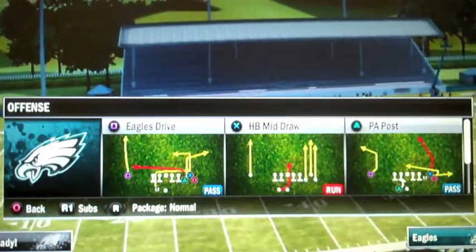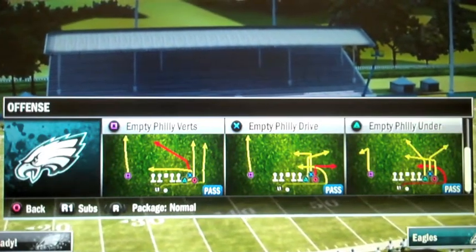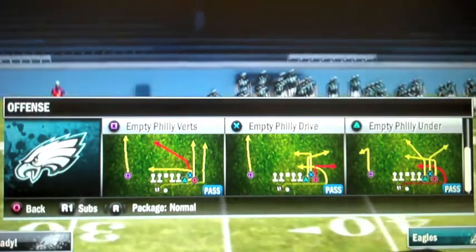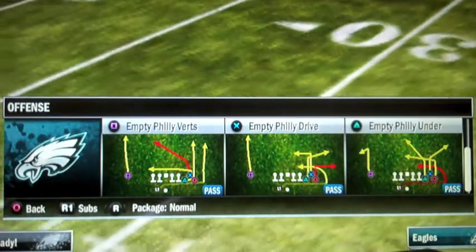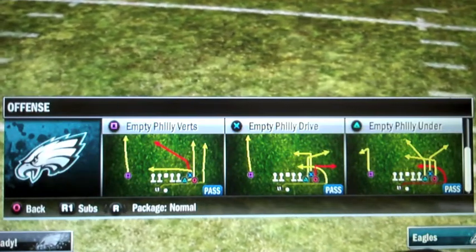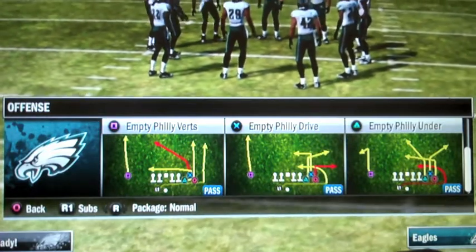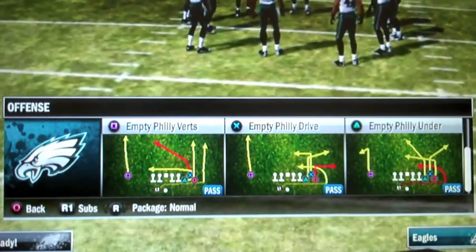So this is a formation within a formation. If you take a look, it's in the shotgun bunch, and you see we have 4 plays: empty Philly verts, empty Philly drive, and empty Philly under. Now, I'd like to focus on empty Philly verts as well as empty Philly under. I think if you're going to have one audible, empty Philly under is the audible to have, just because it's got better overall routes. The empty Philly verts, the only route you can't really make is the deep post. That's really the only route you can't make.